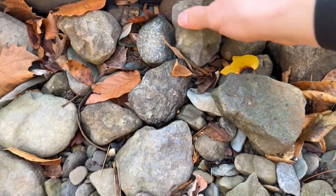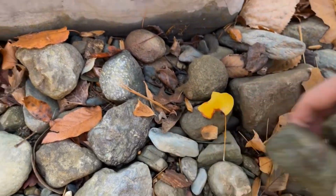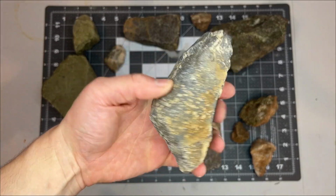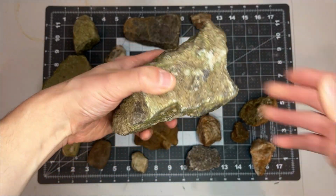I collected a bunch of rocks out near Sugar Hollow that I've just been itching to tumble, and I finally have a barrel that's ready for them. A lot of these are way too big to fit inside my barrel, which gives me the perfect excuse to go use my lapidary saw.